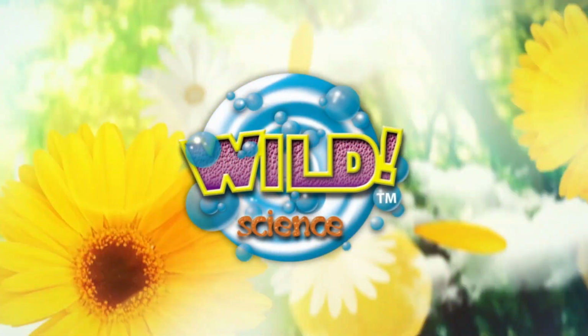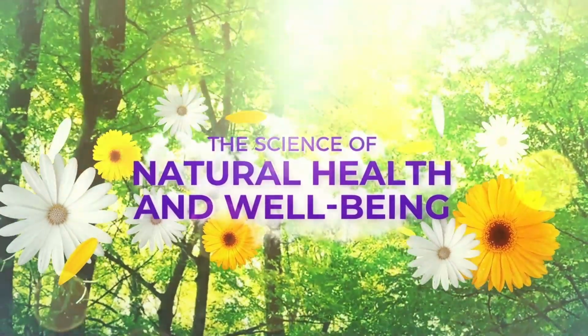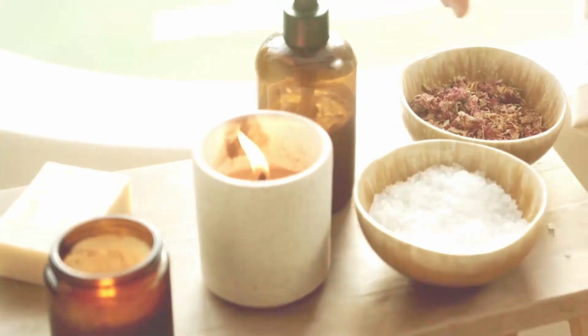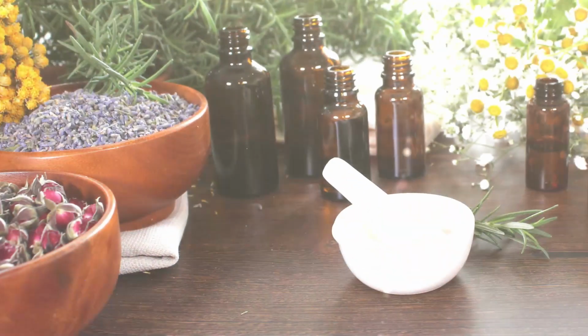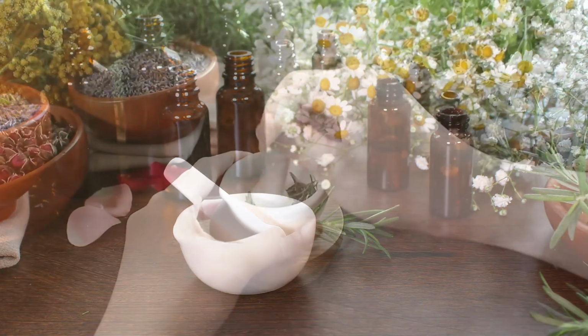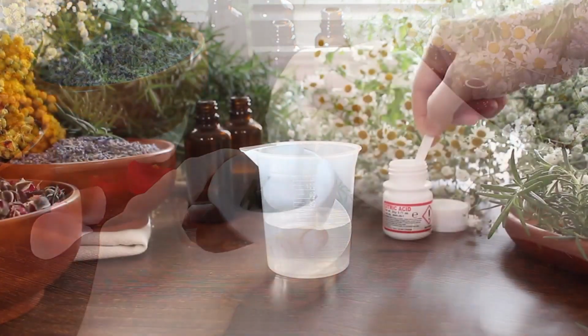From Wild Science comes the science of natural health and well-being. Explore the properties of plants and how they are used in natural medicine with this unique science kit filled with hands-on activities. Learn about the chemicals in plants and experiment with techniques used to make traditional remedies.